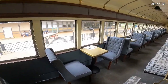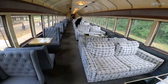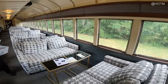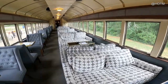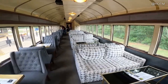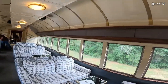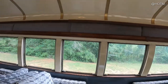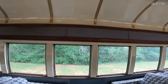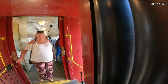So that's pretty cool. It's got the chairs with the tables on one side, and it's got the couches on the other. Those look pretty plush too. Hello. Hi. That's pretty nice. And that's your view out the window. It was car 42.